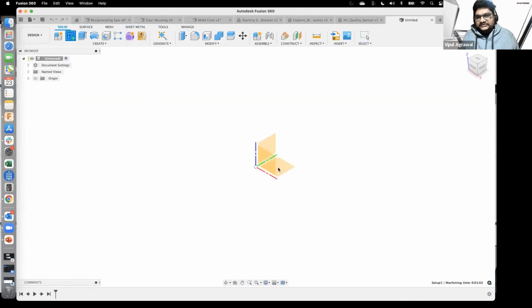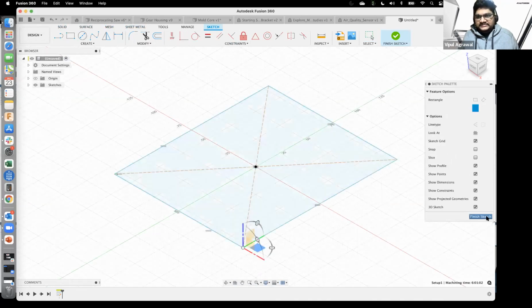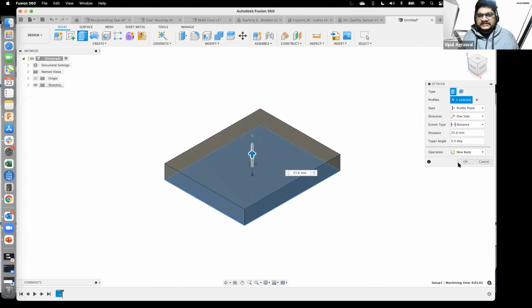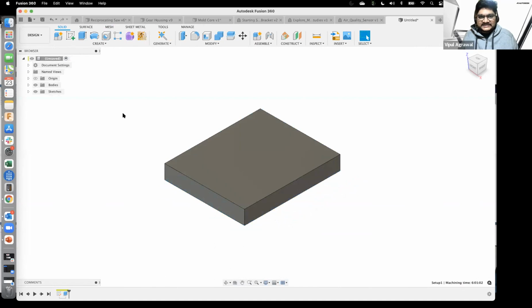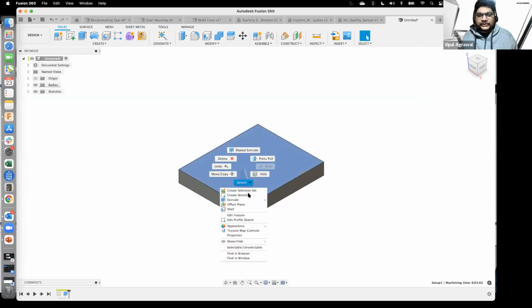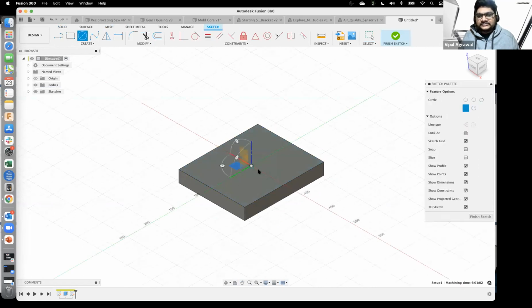It's very simple. You can just go ahead and create a 2D sketch out of whatever you need. So let's say I create this kind of box, okay, and then create a 3D out of it. As simple as that. Even if I want to create some kind of assembly, I don't need to go ahead and create a new file and then club it and then create a new assembly.